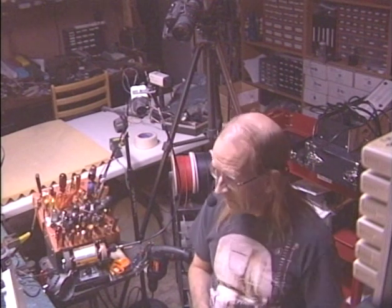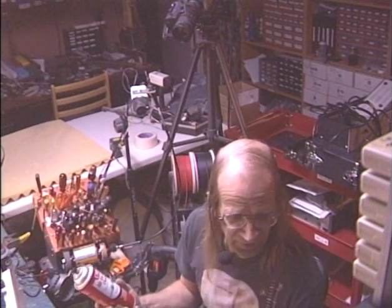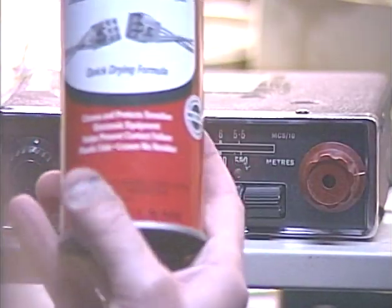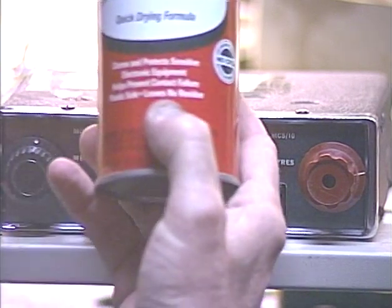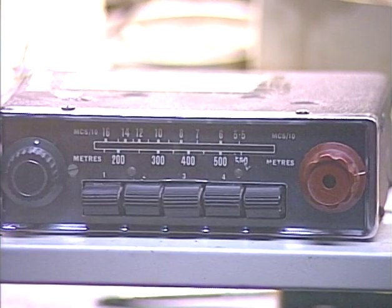Now, why do I consider WD-40 the best contact cleaner? Well, for one simple reason. Almost all of your so-called high-end cleaners, they brag that it leaves no residue. Leaves no residue. Now let's talk about leaving no residue for a moment here. For a contact cleaner, you want to clean it and you want to lubricate it, and that's how you keep the contacts in a switch or a control maintaining a good connection all the time: it's clean and it's lubricated.